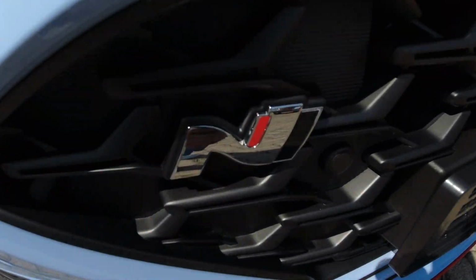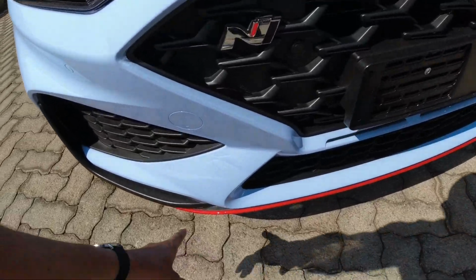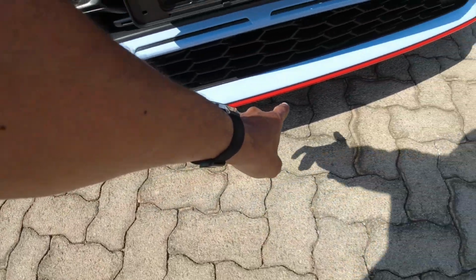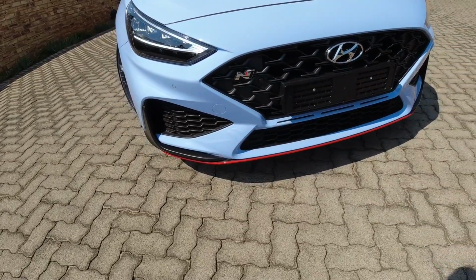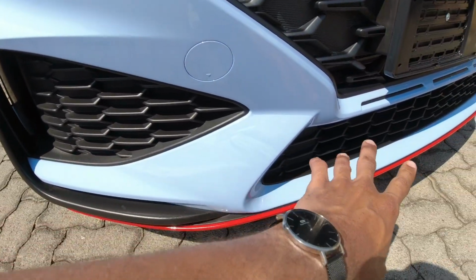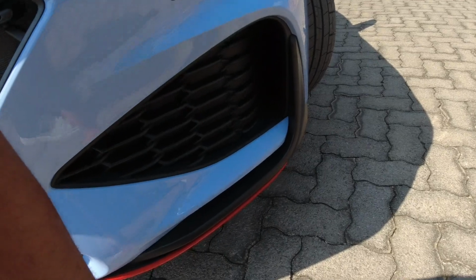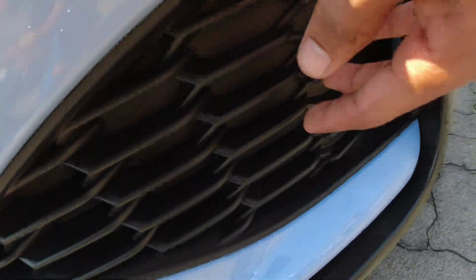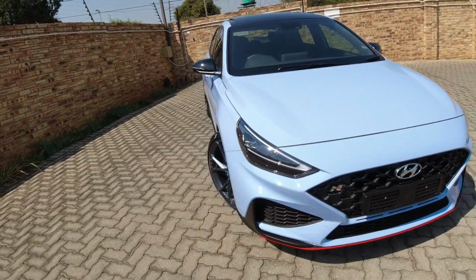You have an N badge right there letting you know what car you're driving. You have this red strip down here which looks absolutely cool, which you'll also see around the back. You also have a similar thing going on. You have all these openings for the intakes, the intercoolers and the radiators, and there's no fakery right here. Everything, oh, actually it's blocked off right here, my bad. What was I saying? But I mean, it's not a big deal.